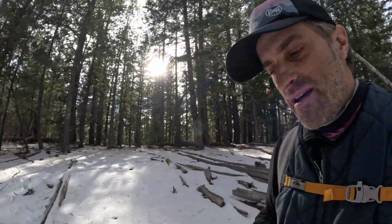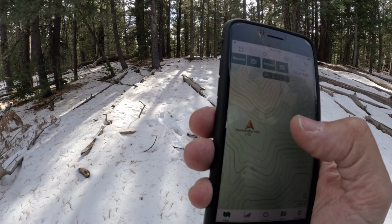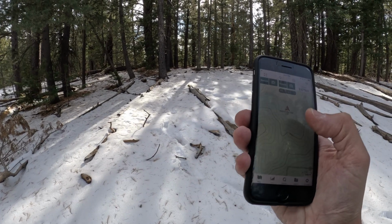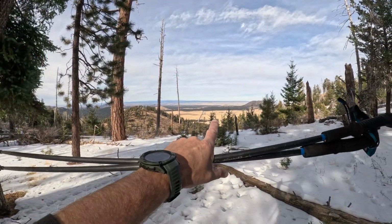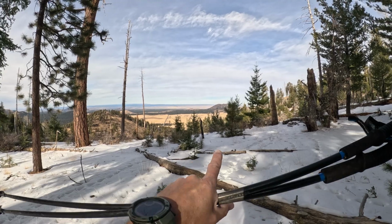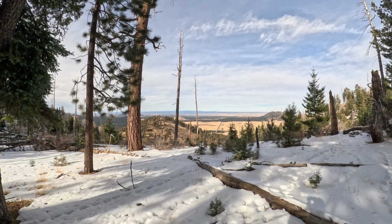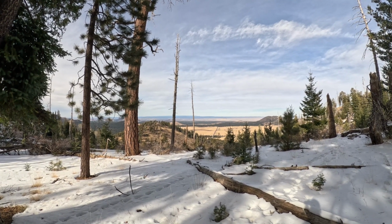So this peak does have a secondary summit just off to the right over here. So I might go and kind of tag that high point as well, and then we will make our way back down. This is cool. I'm glad I came over to this side. You can see the highway going out. There's Saddle Mountain again over there. And then way off in the distance, I can actually see the north rim of the Grand Canyon.